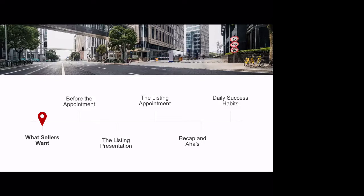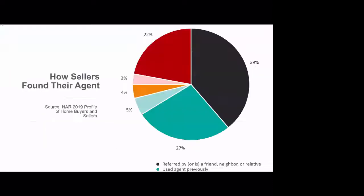And some clients are a little different. Some are going to want to hear the whole gamut of marketing that you're going to do. Some listing appointments you go to and you don't have to put the full presentation out there. So you're going to be able to gauge that a little bit.